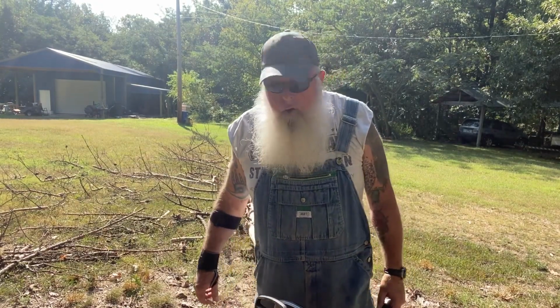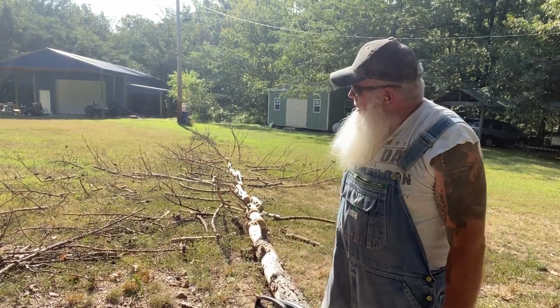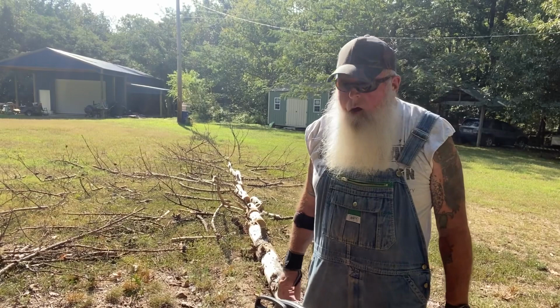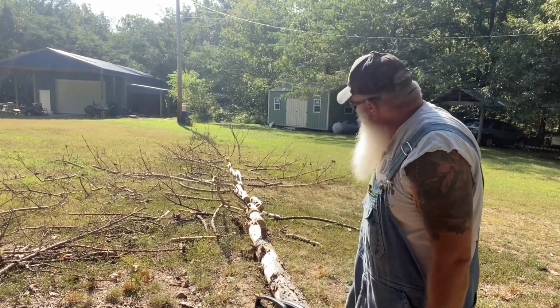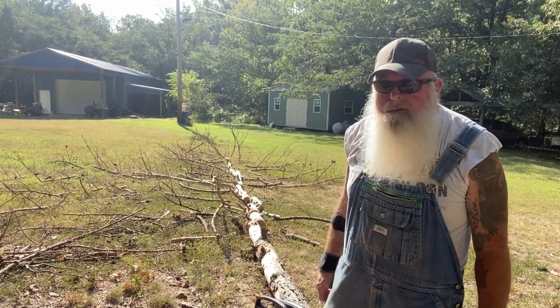But the only thing left is a couple more cuts. Then I get to load this all in a wagon and haul it off to the edge of the woods. It's not something you want to burn in your wood stove. It'll set your pipes up and everything like mad.